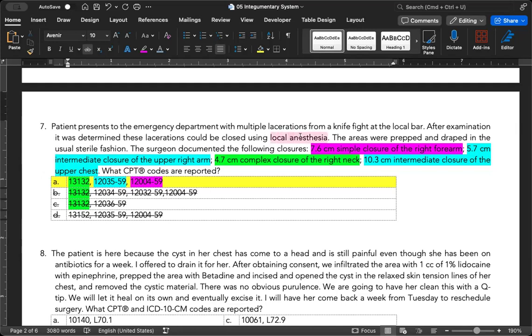Why are we not coding the local anesthesia? It's included. In the surgical package, right? So we know that anytime we use a local or a topical anesthesia, regardless of what procedure it is, it could be a biopsy, it could be a laceration, it could be anything. Anytime local anesthesia is used, that is included in that surgical package. So on the test, they may have the same answers as letter A, but then they might have an option that has the local anesthesia, or if they say lidocaine or whatever local anesthesia is used, they might have an option to see if you are paying attention to that surgical package, the global package that your local anesthesia is included.